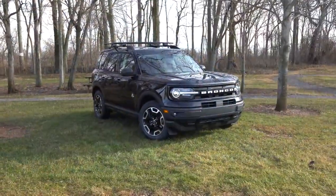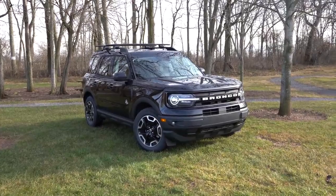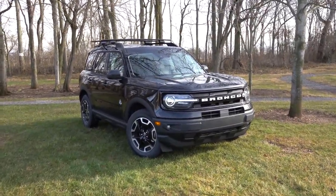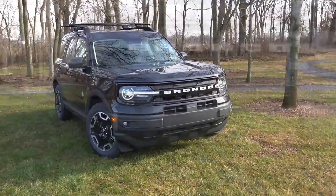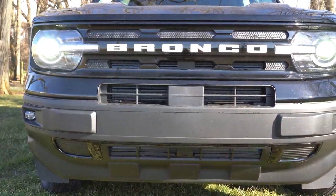All right, so here she is, you guys, the new 2021 Ford Bronco Sport, and actually, in my opinion, this thing looks dang good, especially blacked out here. This is a good looking SUV. Anyways, let's go ahead and start up front on this one here, because that front grille is going to differ pretty substantially depending upon what trim level that you go with.